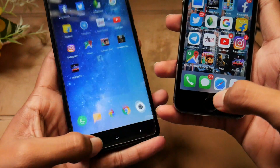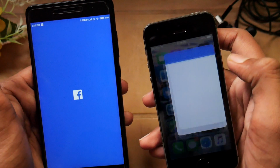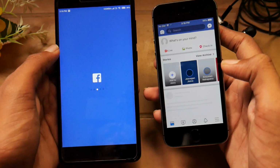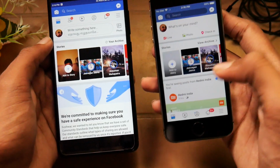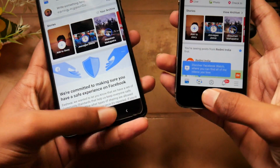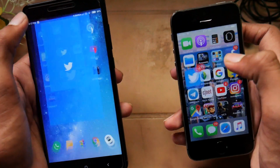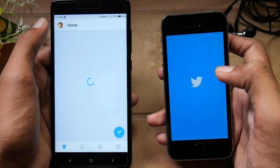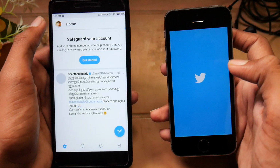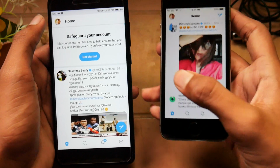The Facebook didn't respond properly on the iPhone 5s, so let us do it again. 3, 2, 1. As you saw, it is just magic. Facebook opened faster on the iPhone 5s, so that's a win for the iPhone 5s. Now let's get into Twitter. 3, 2, 1. As you saw, Redmi Note 4 opened it first.